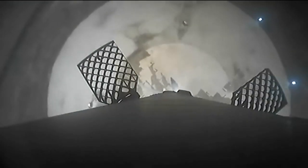You can see on your screen, left-hand side, the grid fins, there's a beautiful shot of Falcon 9 as it's coming back towards landing zone one. Keep an eye out here for landing leg deploy. I'm hearing a lot of cheers behind me. It sounds like we may have touched down. Beautiful, and that is confirmation. That is the 50th successful landing of a Falcon 9 first stage. Congratulations to the entire SpaceX team.